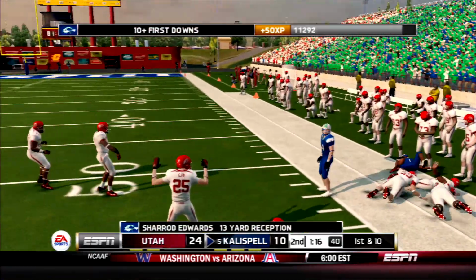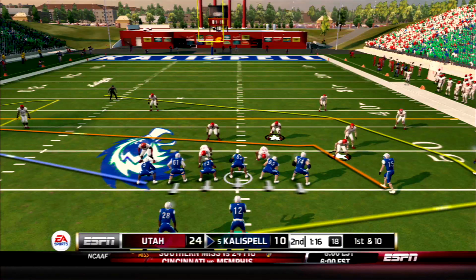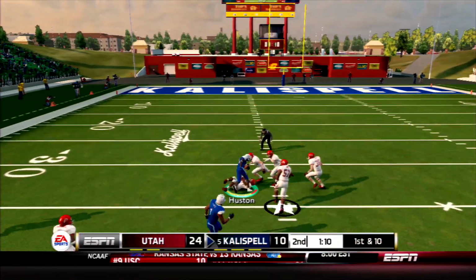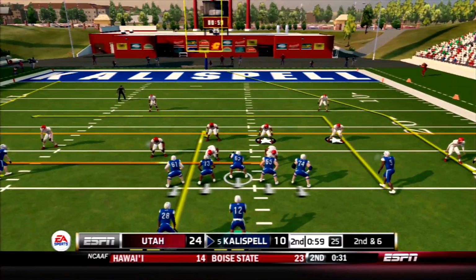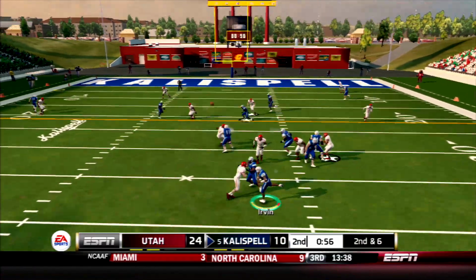Here's a good catch and run. Sherrod Edwards gets the offense going. I wouldn't be surprised if he gets more opportunities. 1:13 left. Pressure's on as Irvin gets it away. There's Houston. He's inside the Utah 35. Gain of 21. The clock now inside a minute. Kalispell 2 timeouts left. Irvin with time.